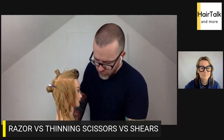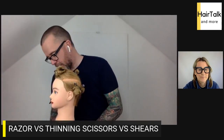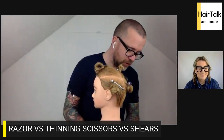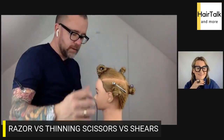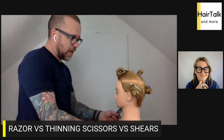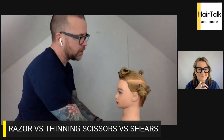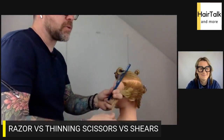But we just want to make sure you know that razors are a really cool tool if you want to get a particular look. They do have their place within your arsenal of equipment. Once you get the confidence of using one, you can really make the most of it. You can do a lot with it, and it just adds another element to your work that you just won't get if you're using your scissors.